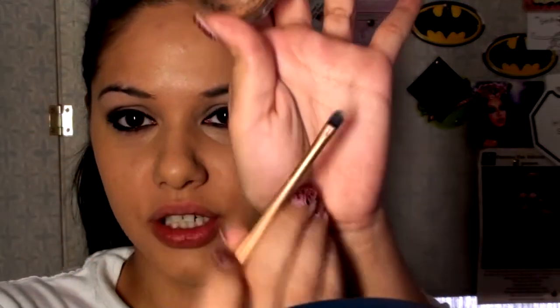This is the NYX Above and Beyond Full Coverage Concealer. Oh, by the way, my shade in the Dream Lumi Touch is Honey. And my shade in this concealer is Glow. So it just comes in a pot like this. And I'm going to take my Real Techniques detailer brush and go into that and tap it onto the spots.